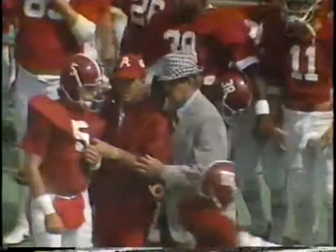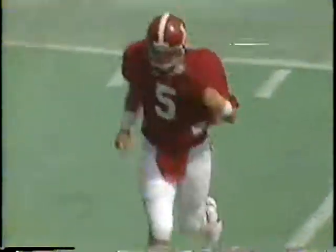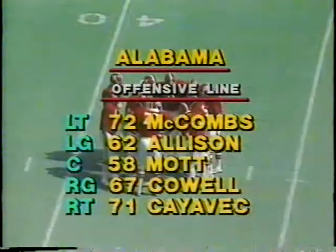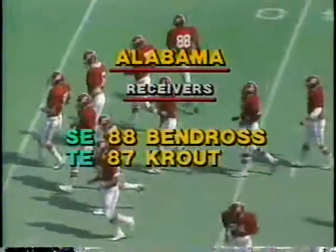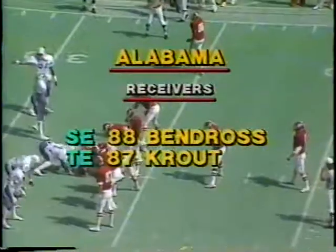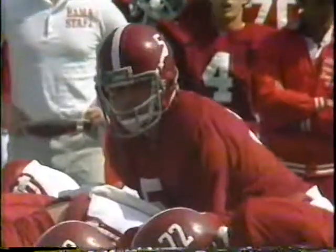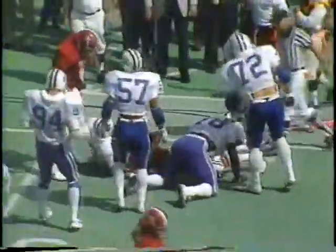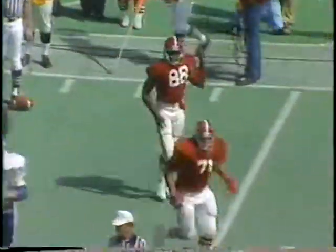Paul Bear Bryant sending in his quarterback, who will be Don Jacobs, number 5. One of about 5 quarterbacks you're liable to see today. McCombs is the left tackle, Allison at left guard, Steve Mott at center, Vince Cowell at guard, and Kayebeck has been moved from left tackle to right tackle. Vendros, the freshman wide receiver, Trout, the junior tight end. First down from the 33 for Alabama. Quick pitch to the far side to Vendros, and Vendros may have gotten a yard, and that's about all. Kentucky very quickly over there, including Earl Wilson, number 78, the left tackle, who went out with the play.